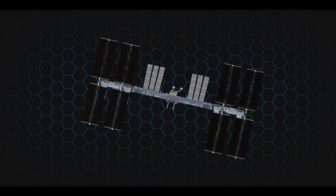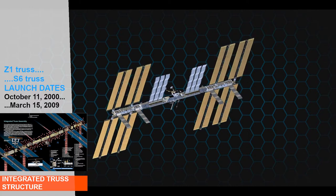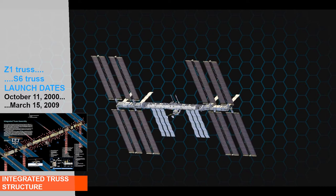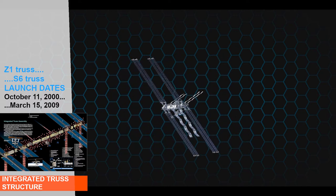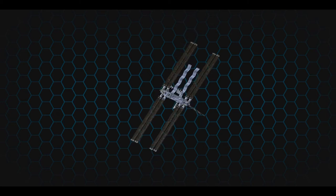The integrated truss structure of the ISS consists of a linearly arranged sequence of connected trusses, on which various unpressurized components are mounted, such as logistics carriers, radiators, solar arrays, and other equipment. It supplies the ISS with a bus architecture. It is approximately 110 meters long and is made from aluminum and stainless steel.